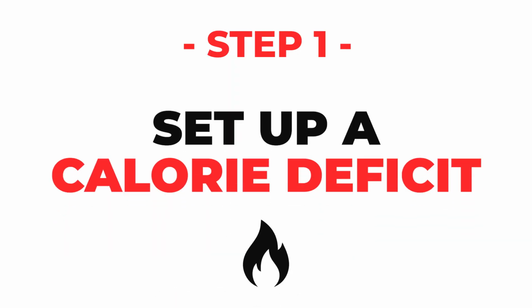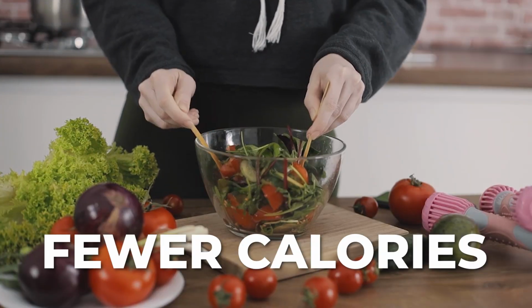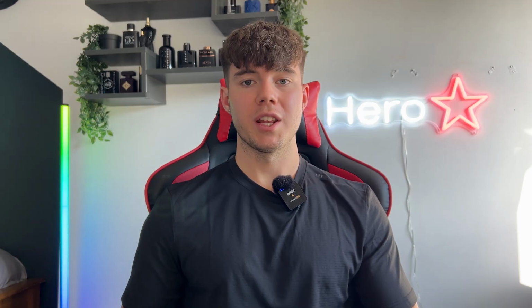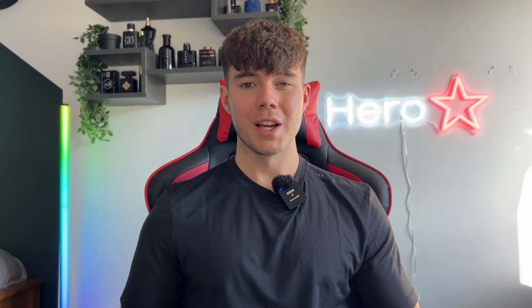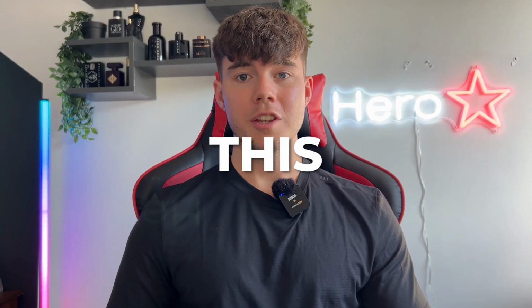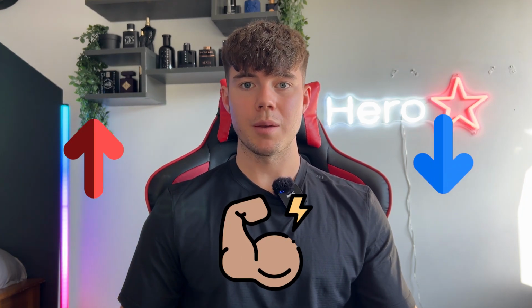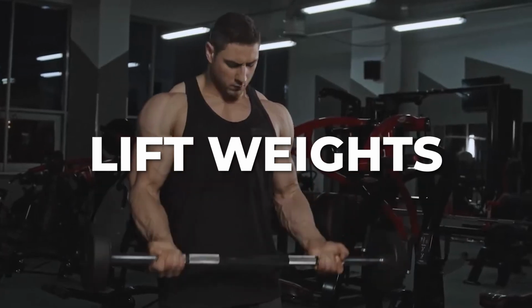So the first step is to set up a calorie deficit for yourself. This is the most efficient way to lose fat. It simply means consuming fewer calories than your body burns, forcing it to use stored fat for energy. And when I say calorie deficit, I don't mean starve yourself and go cry in the corner. We're doing this properly. And if you also want to minimize muscle loss or even gain muscle at the same time, you should lift weights alongside the calorie deficit.